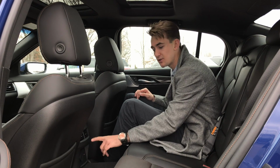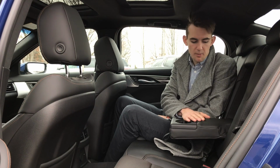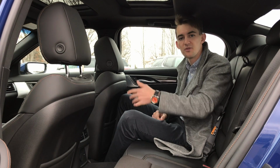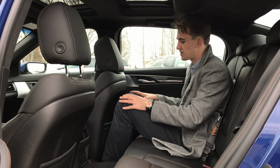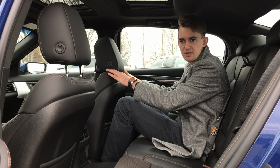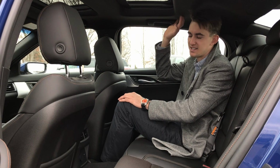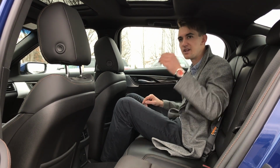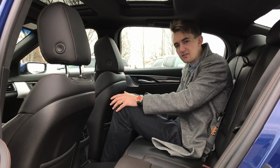You have your USB-C charger, your typical power outlet for a car. You have nice cup holders here with some nice leather. You also have that panoramic sunroof that stretches into the back of the cabin. In terms of space though, I'm 6'2". I have a little bit of leg room right here for my legs. This is actually in my comfortable seating position, so I'm a pretty big guy. But the one thing I'm noticing right now is that my head is grazing the ceiling. So if you're a little over 6 feet tall, you might have a little bit of an issue fitting your head, but still in terms of leg room, not too bad. Not too bad at all.